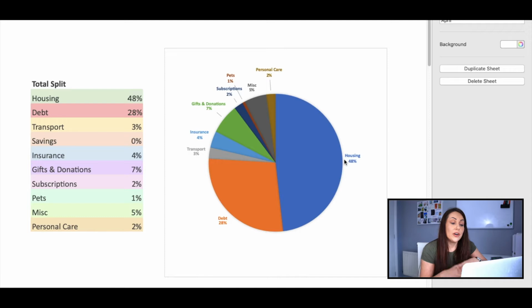So as always, let's start with having a look at the overall expenditure in April to see where all my money has actually gone. So here's the split of where I've been spending my money. As expected, housing and debt are still the top 2 categories, unfortunately, but we are working on that, so bear with. Anyways, let's dive a little bit deeper into the figures.